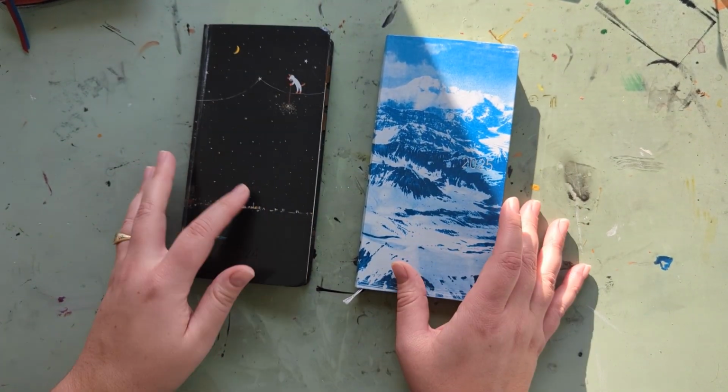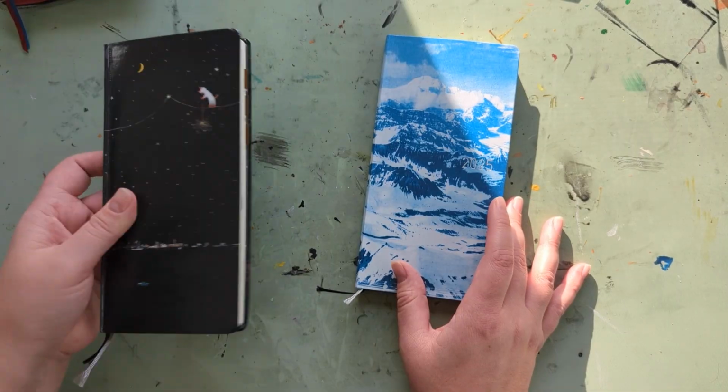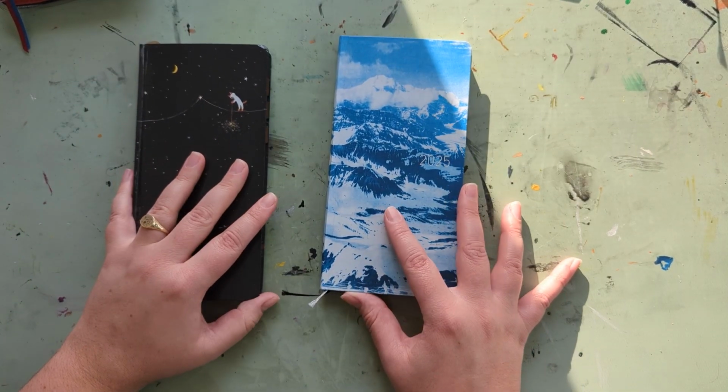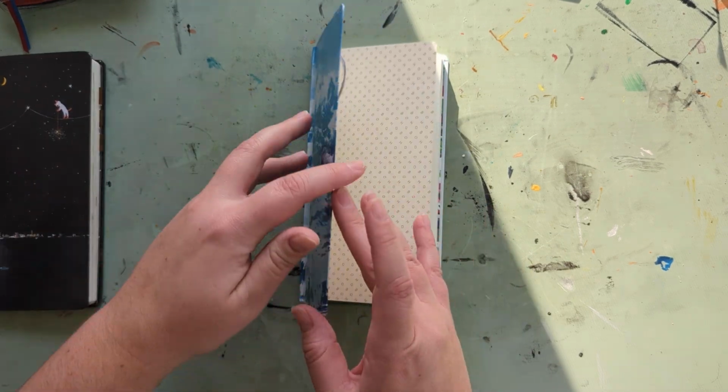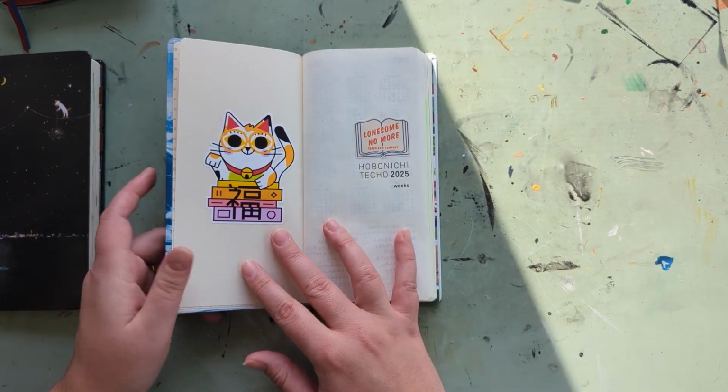But anyway, I'll get right to it, just because I feel like this one's good to have on hand, just so you could see what's changed from last year, what's updated. But I'll start flipping through.